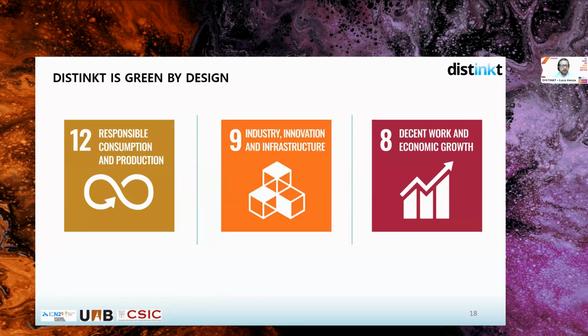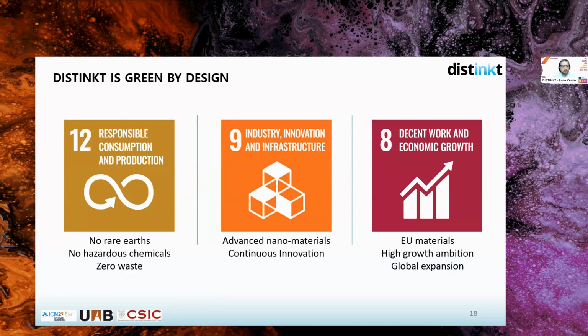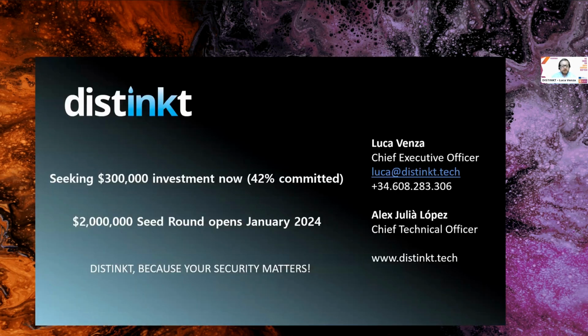Impact is very important to us. We have built this technology using no rare earths, no hazardous chemicals, with a zero waste target. We are a very innovative platform that will continue to generate new IP, and we have large growth and expansion ambitions. Right now, we are seeking $300,000 as part of a pre-seed convertible note and SAFE instrument.